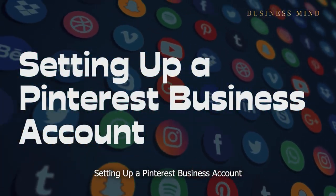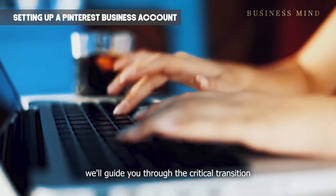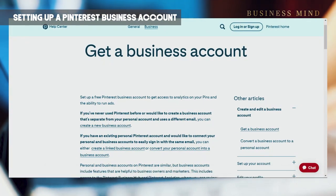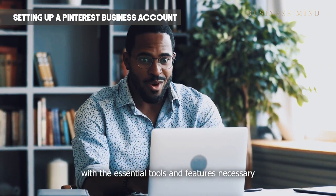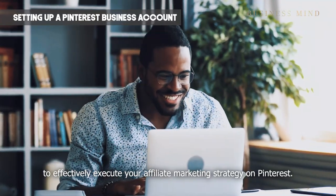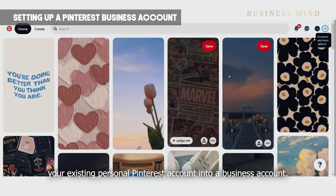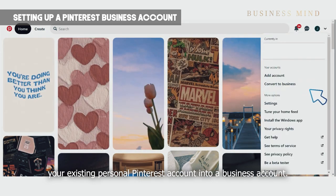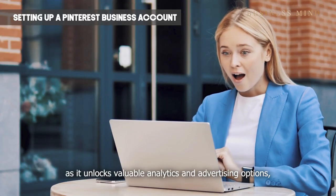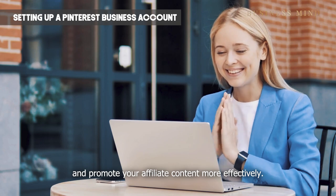Setting up a Pinterest business account. In the fifth step of our Pinterest affiliate marketing tutorial, we'll guide you through the critical transition from a personal Pinterest account to a Pinterest business account. This pivotal step will provide you with the essential tools and features necessary to effectively execute your affiliate marketing strategy on Pinterest. To begin, we'll walk you through the process of converting your existing personal Pinterest account into a business account. This transition is crucial as it unlocks valuable analytics and advertising options, allowing you to gain insights into your audience and promote your affiliate content more effectively.